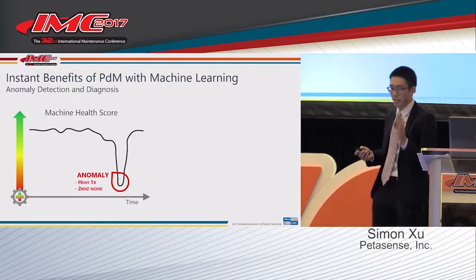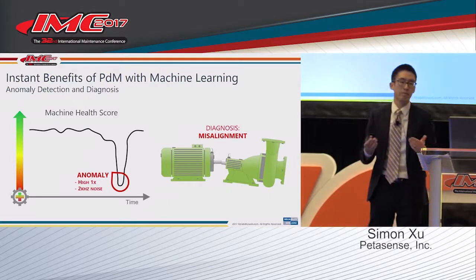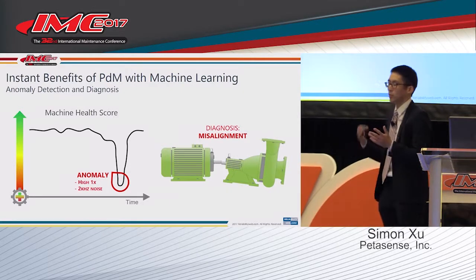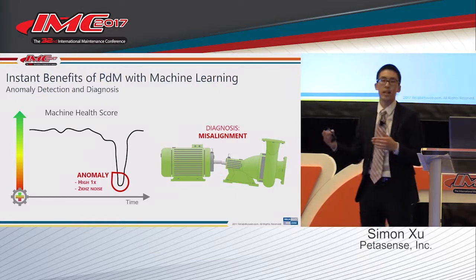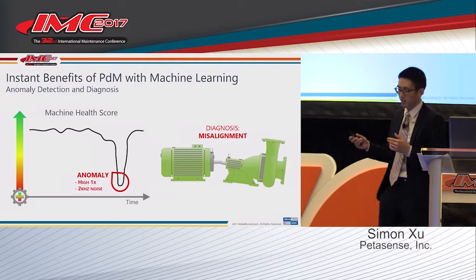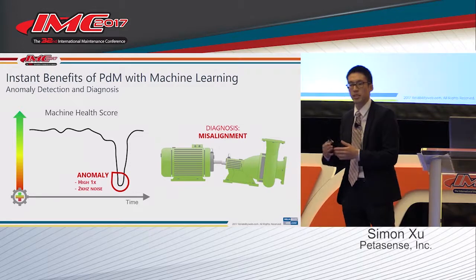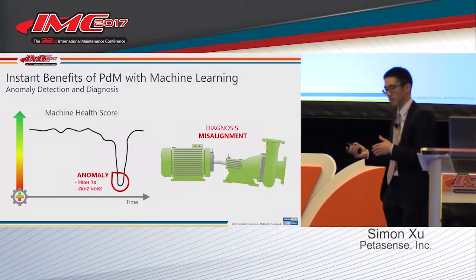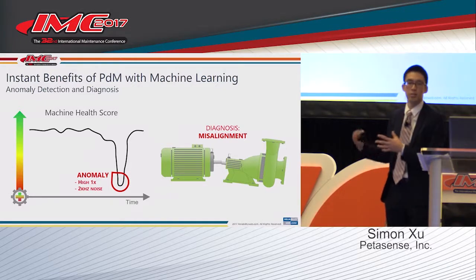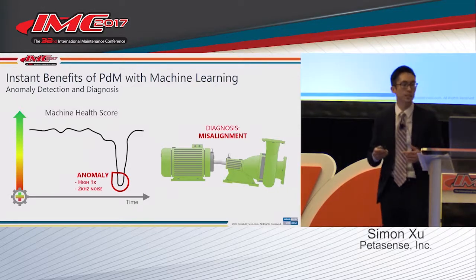Another benefit, just like we are able to classify different types of clothing, we can classify different types of faults too. For vibration faults on a machine, they exhibit themselves in very distinct patterns, as many of you know. And machine learning is very good at recognizing those patterns. And so once a machine learning algorithm is trained, it can actually provide some sort of diagnosis, and this can be integrated into your work order system, for instance, to help you make sure that the inventory for spare parts is available for whatever the diagnosis is.